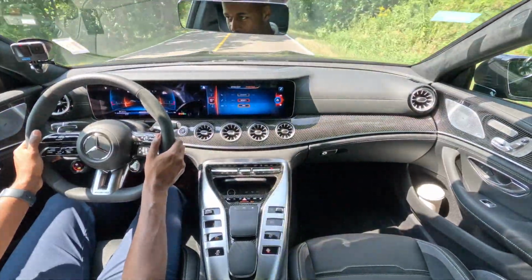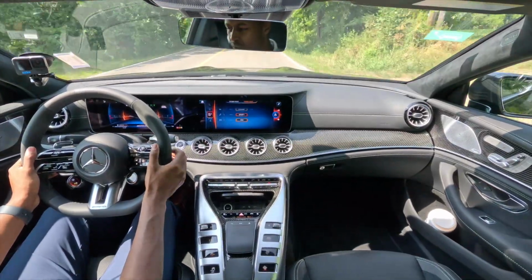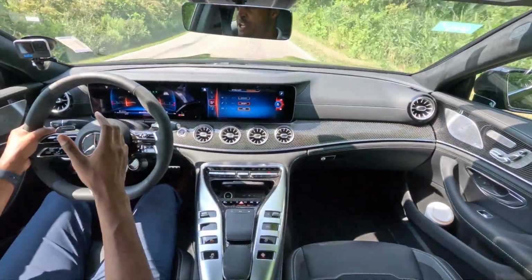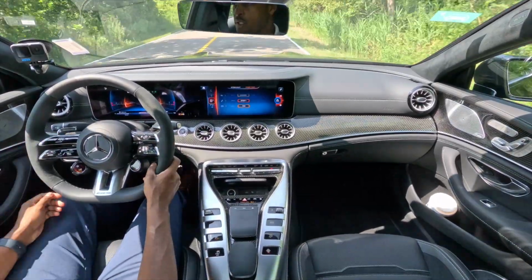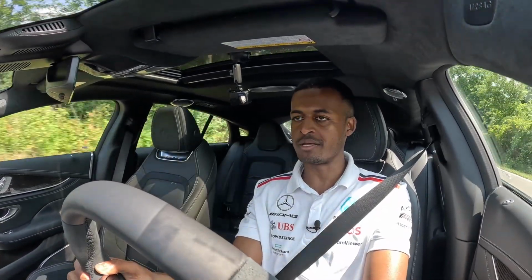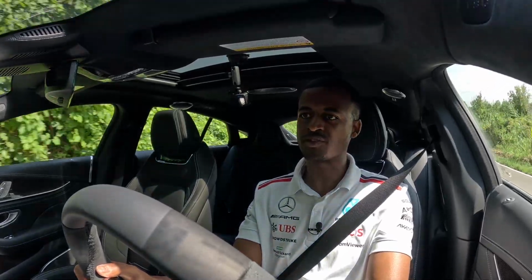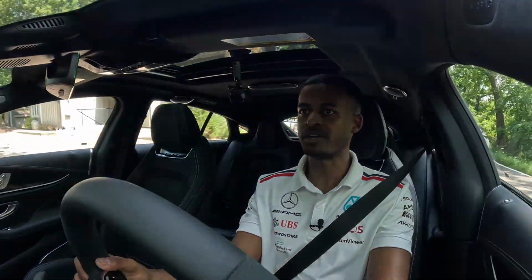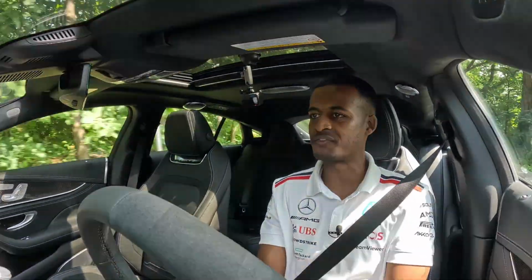Very, very good performance numbers on the car. It sounds amazing, it drives amazing. I'm hoping that Mercedes-AMG introduces this into the lineup for Formula One, because Formula One right now uses the GTR Black Series and the four-door, but the previous generation four-door. So I'm hoping they introduce them. Since their F1 cars are technically hybrids as well, I'm wondering if they're going to introduce these hybrid models into the lineup for Formula One. I'm excited to see if that's the case.